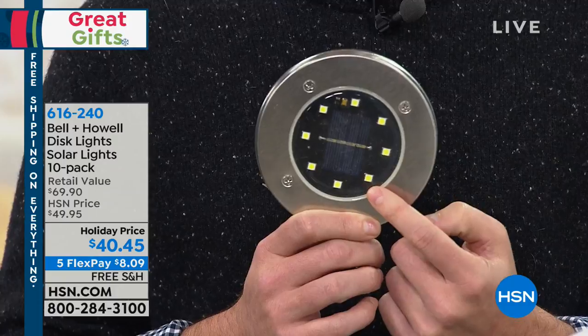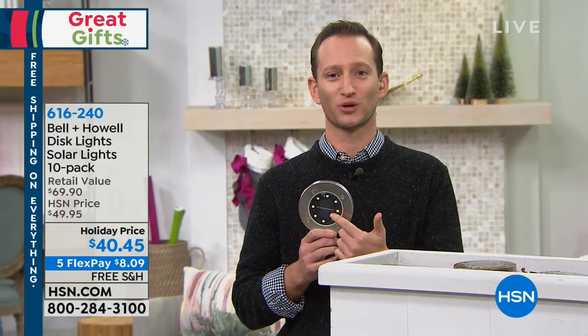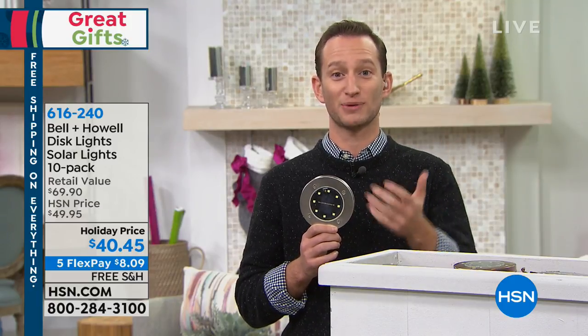And speaking of LEDs, these are some of the newer LEDs. These are the SMD, surface mounted diodes, so they're going to last even longer, sipping the battery life. And speaking of battery, how do they recharge? They recharge using the solar panel. So every time the sun comes up, the battery is going to recharge. It's going to last you about 5 hours.